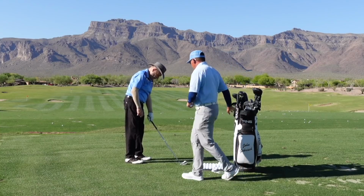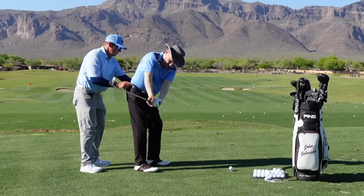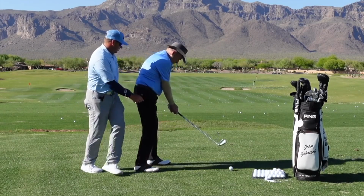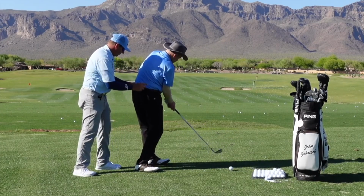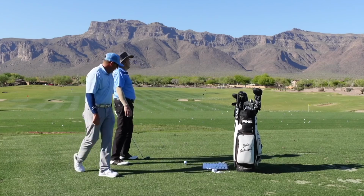Here, let me help you feel it. Let's do a practice. Just swing it back. Okay, now we're going to feel that. So do it again. Swing it back. There you go. You're getting this to come like you're pushing your left hip back and trying to get the pressure into your left heel. Feel that? Does that hurt?